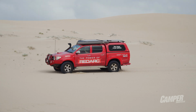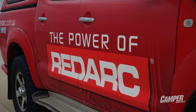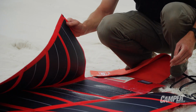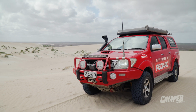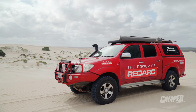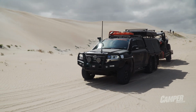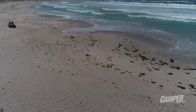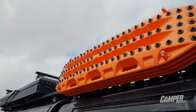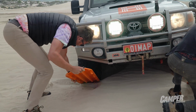The REDARC lads come with the most town-focused of the cars, in a well-set-up Hilux, complete with added fuel capacity, all the battery management and solar gear you will ever need, as well as added clearance from a small lift kit and some better tyres. Brad from Maxtrax brings his favourite two toys, a highly modified 6-wheel 200 series Landcruiser and his Polaris UTV, and of course a suite of Maxtrax, including some prototypes of his own for R&D testing.